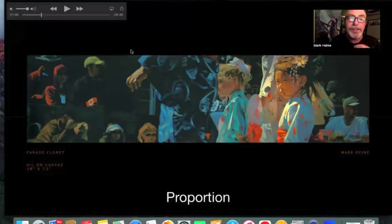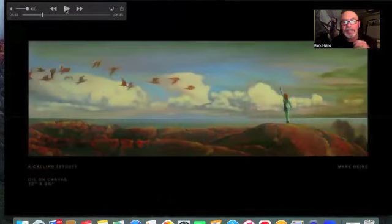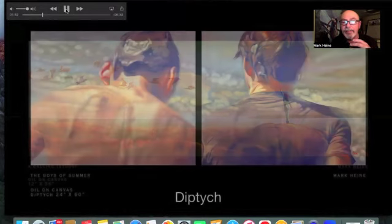So proportion is a good thing to consider in advance. Sometimes an obscure or extreme proportion can really make a painting interesting. And I think the next one here, yeah, same kind of thing here. This is an example of a kind of a long horizontal proportion that I quite like the feel of.